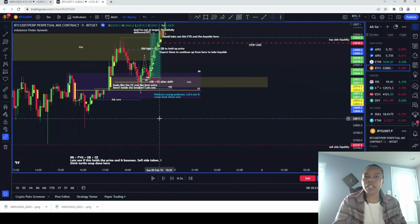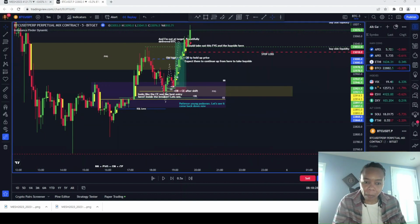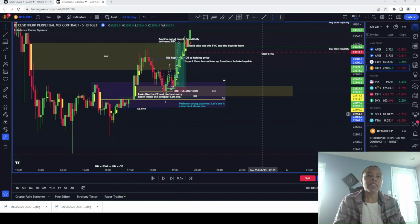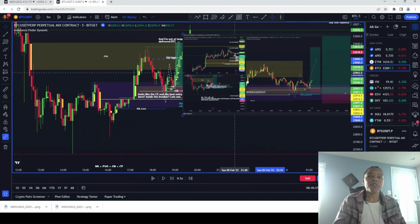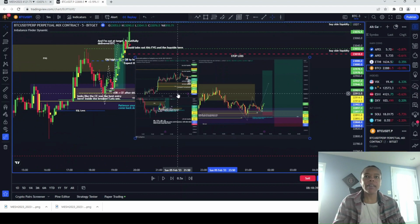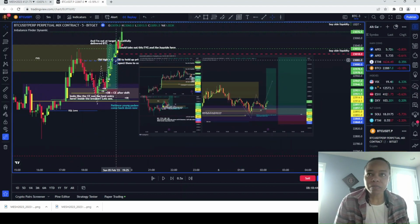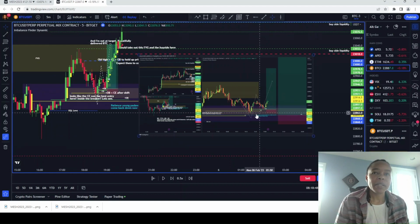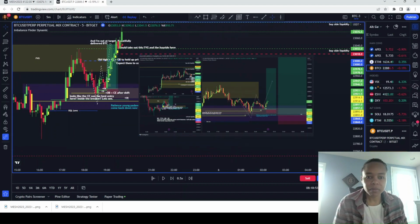So I originally thought my entry would be right down here at this consequent encroachment area. And then I adjusted my thought processes based off of how price adjusted. Let me drop another screenshot on here for your viewing pleasure. I was very happy with myself. Okay, so then when price came back down here, and I hadn't made these notes yet, right? But oh no, I did. It's right there, if you can see it very easily.